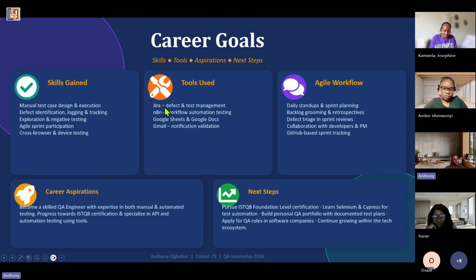Tools used, I used Jira. Within Jira, I used Confluence and Zephyr Scale for test management. I was also introduced to the n8n workflow for automation testing, which was nice. And then I learned better how to use Google Sheets and Google Docs.